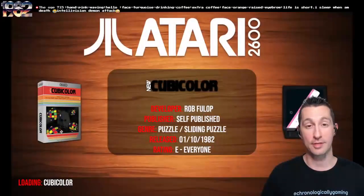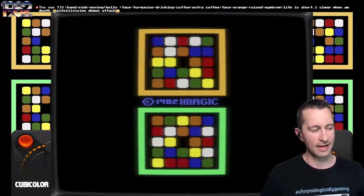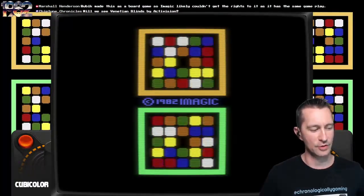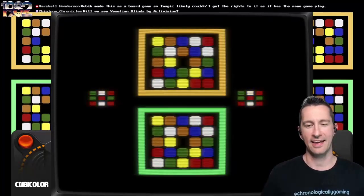By Rob Fulop, published by himself, sometime in the beginning of October 1982. Does this mean Rob Fulop is part of the third-party publishers on the Atari? He joins the ranks of Sears, Activision, Fun Vision, Apollo, Comavid, American Video Game, Bit Corporation, Mattel, Imagic, CCE, Tiger Vision, Parker Brothers, Coleco, Telegames, Data Age, VentureVision, Starpath, Spectravision, Fox Video Games, and US Games. Does that count? All right, so I'm going to go ahead and go into this one. We're just going to push reset and then go in.